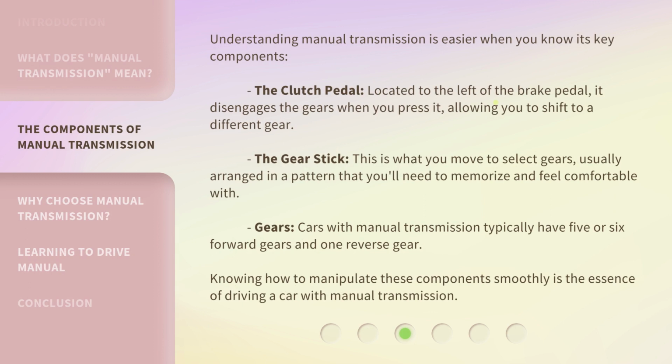Understanding manual transmission is easier when you know its key components. The clutch pedal, located to the left of the brake pedal, disengages the gears when you press it, allowing you to shift to a different gear. The gear stick. This is what you move to select gears, usually arranged in a pattern that you'll need to memorize and feel comfortable with. Gears. Cars with manual transmission typically have 5 or 6 forward gears and 1 reverse gear. Knowing how to manipulate these components smoothly is the essence of driving a car with manual transmission.